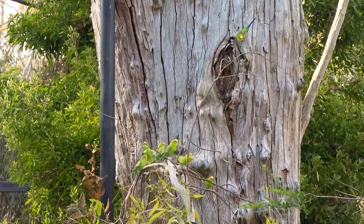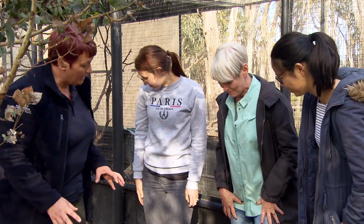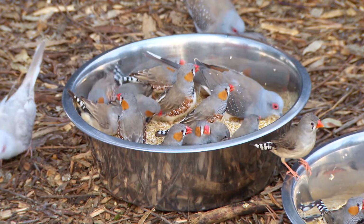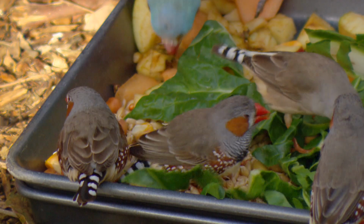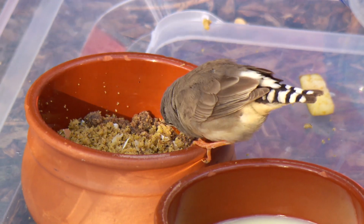And there's a flurry of feathers when word spreads that food's up. So because we have lots of different species of birds in the aviary, we've got lots of different food types. We have birds that eat seeds, we have birds that eat fruit, we have birds that eat meat. So what we do is we put it out on a tray and then everybody can help themselves, but we do find that birds go over into other food groups that they wouldn't normally eat, and they just try a bit of everything.